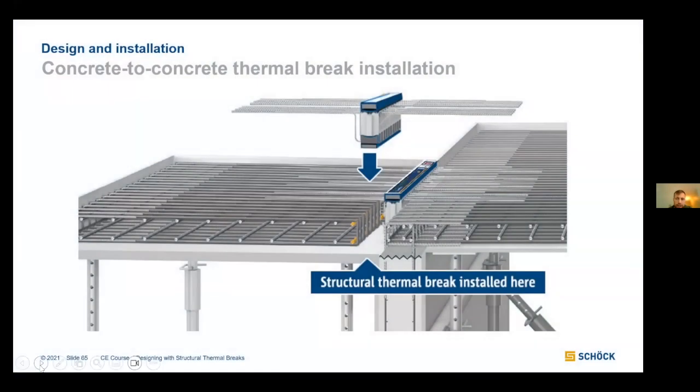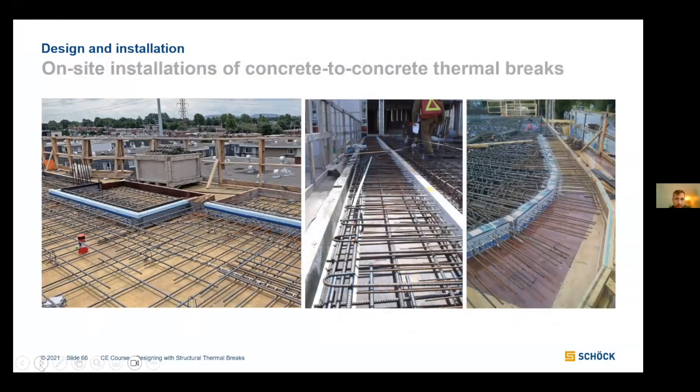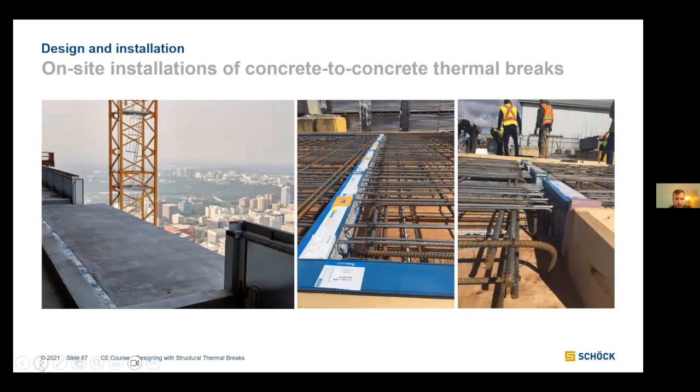So as far as design and installation goes, the concrete to concrete thermal breaks just get dropped into the formwork on site, and you build your rebar cages up to the face of the thermal break assemblies. So any concrete contractor can install them. There's nothing special or new that's associated with it. They're used to building rebar cages, and it's going to be the same thing with installing thermal breaks. We're just building the cage up to either face of the thermal break assembly itself.